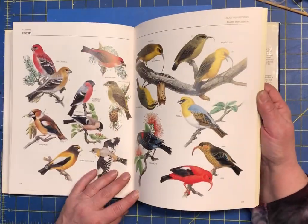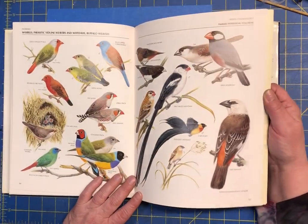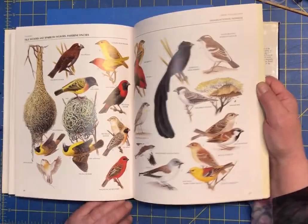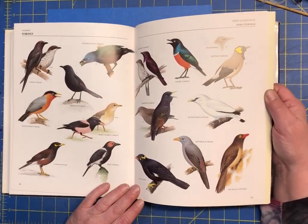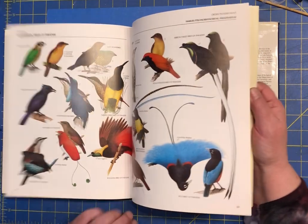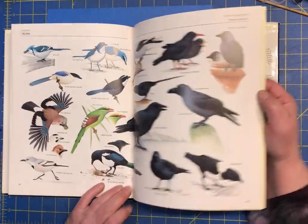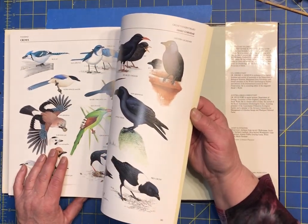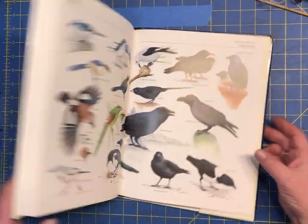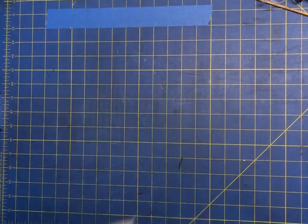So probably I'll be putting some of these up to sell on my Etsy store, because there's no way in my entire lifetime, or 12 of my lifetimes, could I ever use all of these. So share the wealth, as they say. Take a look out for that at some point, for some fussy cut birds or some full pages of that. So, all right, that is the Illustrated Encyclopedia of Birds.